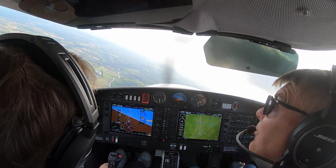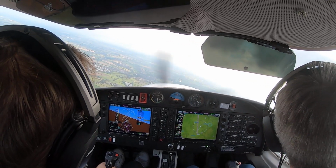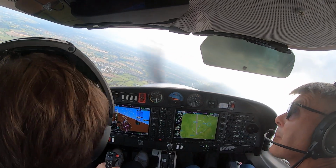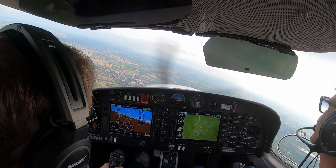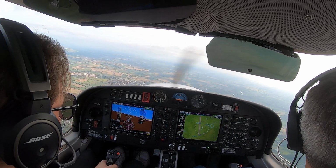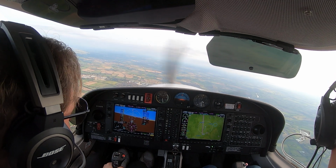There we are, back over the M5. We're getting quite some bumps out of these, and they're not very big, are they? They're definitely cumuliform though, aren't they? They're the start of something. See, what did the forecast show us, didn't it? But I don't think they've ever built into anything significant enough.